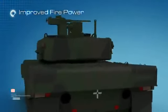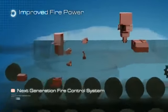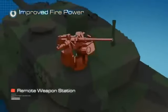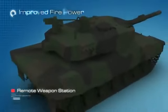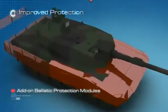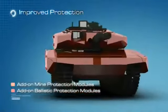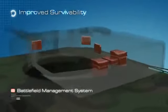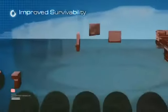Improved firepower with next generation fire control system, electrical gun and turret drives, remote weapon station, improved protection with add-on ballistic protection modules, add-on mine protection modules, improved survivability with laser warning receiver system, battlefield management system, driver's vision system.